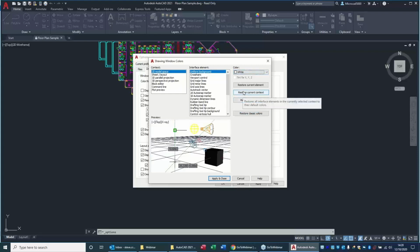Now, just be careful with this as well. On the right-hand side of your drawing area, you can see that white text. That is what's called the in-canvas controls.